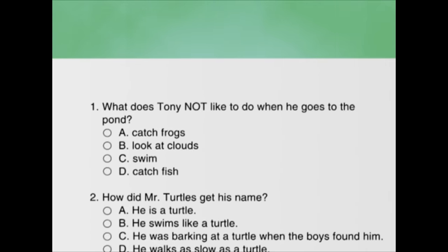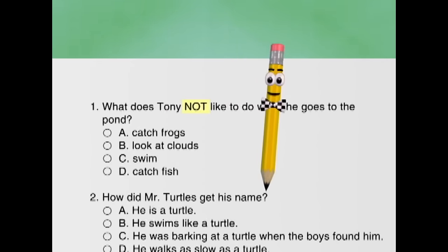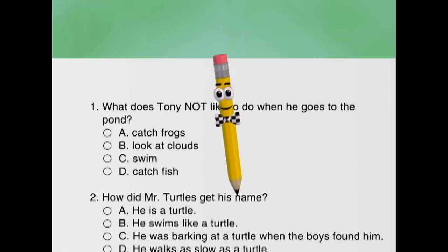1. What does Tony not like to do when he goes to the pond? A. Catch frogs. B. Look at clouds. C. Swim. D. Catch fish. Let's see. The word not in the question is very important. If we missed that, we might mark the wrong answer. But we read the question carefully.